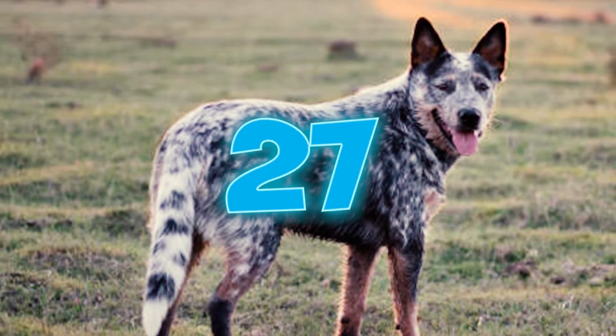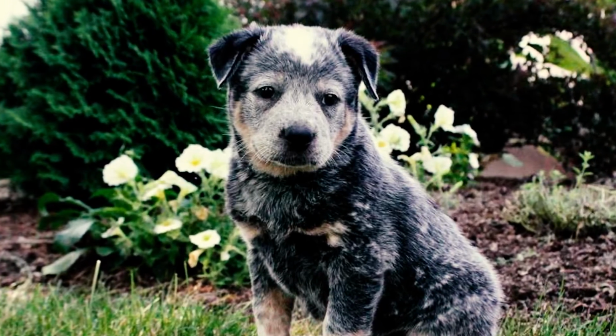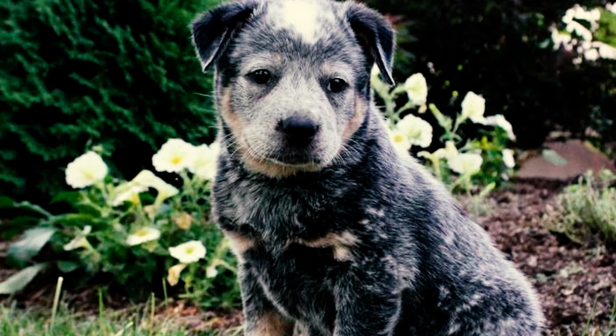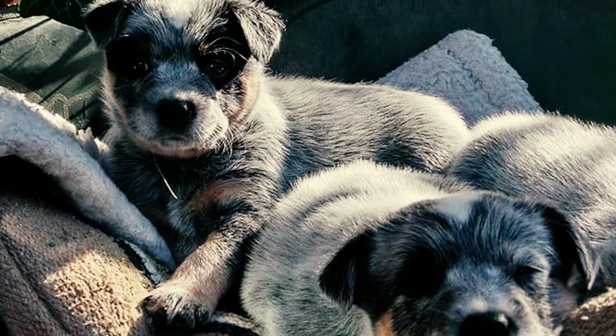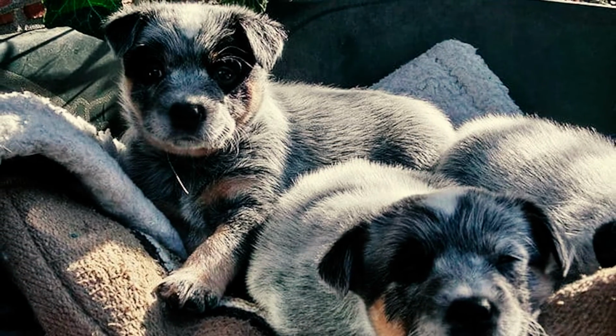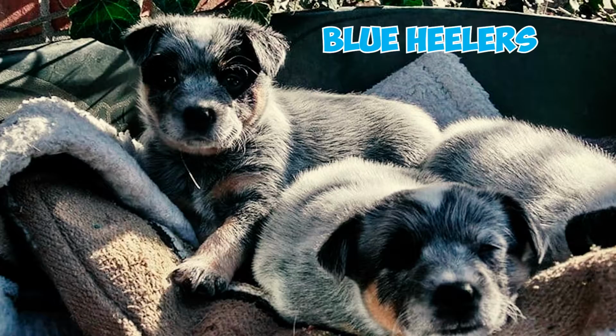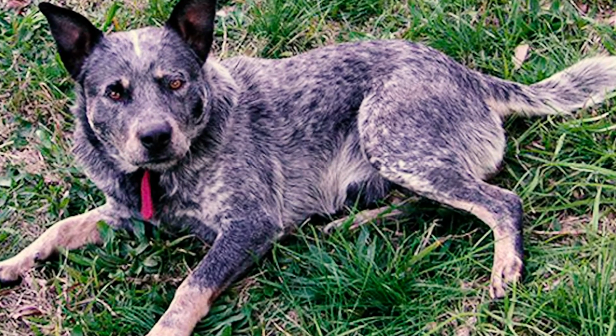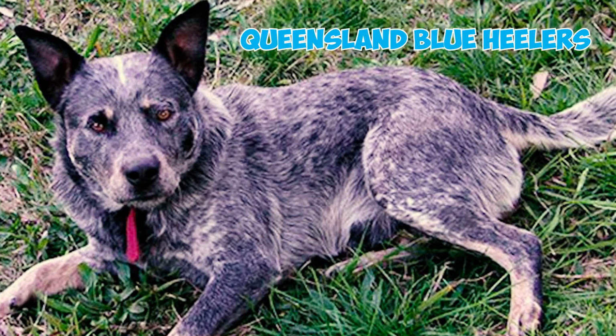Number 27. Crossbreeding carried out by various ranchers ultimately gave rise to what's believed to be the precursors of the modern Australian cattle dog. Blue-colored dogs gained immense popularity among ranch owners and drovers and were dubbed Blue Heelers. These dogs were particularly favored in cattle runs in Queensland, earning them the name Queensland Heelers or Queensland Blue Heelers.